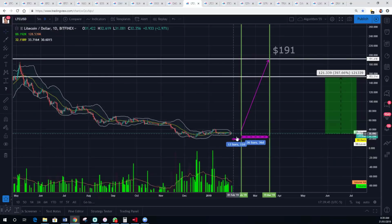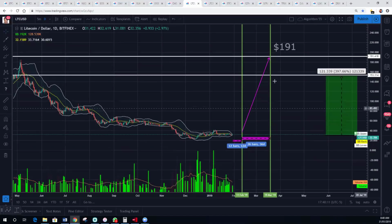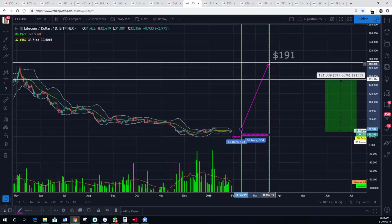I'm going to zoom into that area there, but first, we expect the market to break out upwards between 11 and 12 February. And that breakout could take Litecoin to approximately $40. When we see that break upwards, then we will know that this pattern is going to be in play. You can see that Litecoin is starting to pinch right down there, the bottom there, and I'm going to zoom in there. Okay, first let's get the high point. The high point, in our opinion, is about 500% to about 191. And this is going to happen over a period of about 36 to 40 days.